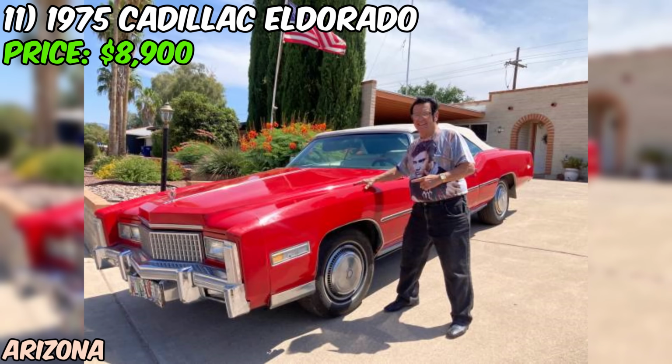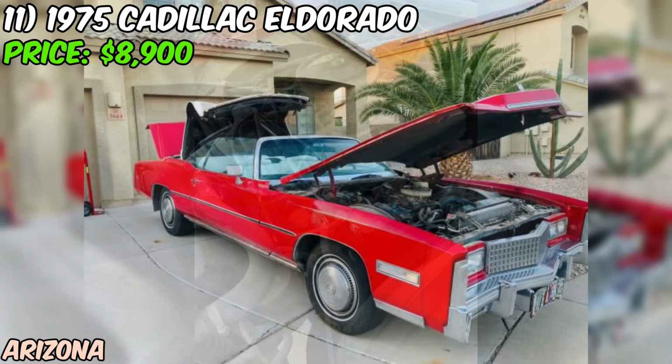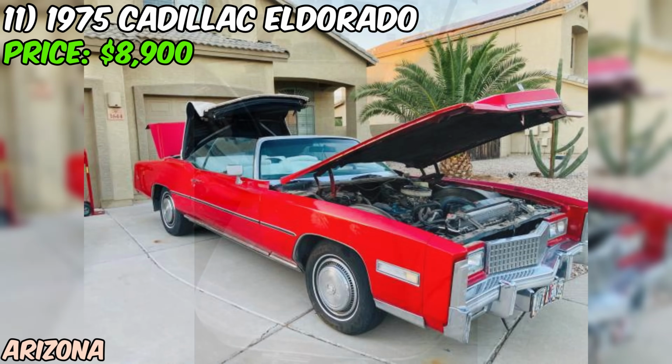This Eldorado is rocking a V8 engine, which was the heart and soul of American luxury in the '70s. With 112,000 miles on the odometer, it's got some experience under its belt, but for a 48-year-old car, that's not bad at all. Now, here's where it gets interesting.